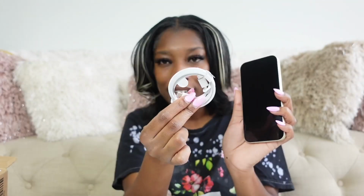Here's the cord. So if y'all order the 15, it does not come with the box. It only comes with the cord. So don't be a clown. Go get a box. I'm just playing. You won't be a clown. But I didn't know that either. Like, didn't the phones used to come with the box? I guess because they changed it, it don't. But it don't come with the box, so get a box.